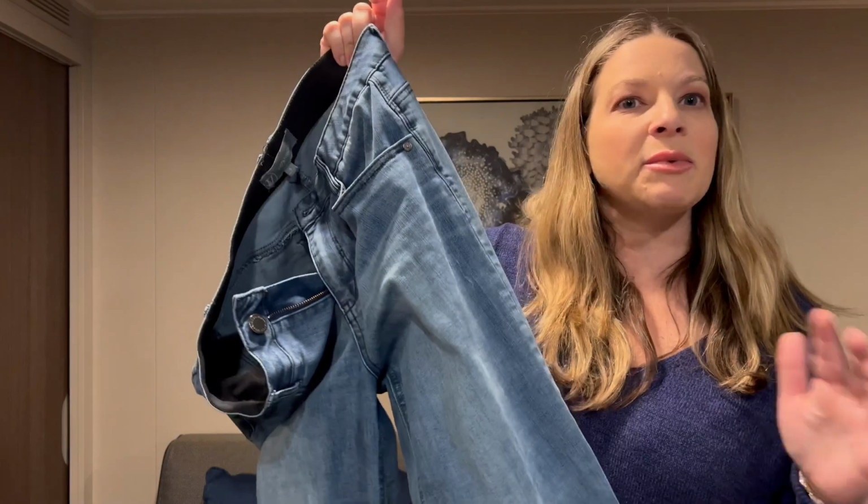I originally wanted to just bring 5, but I ended up with 6 pair of jeans. I've worn all 6 of them, and one of them I've had to wear twice. So definitely jeans. This was my go-to for the ports.